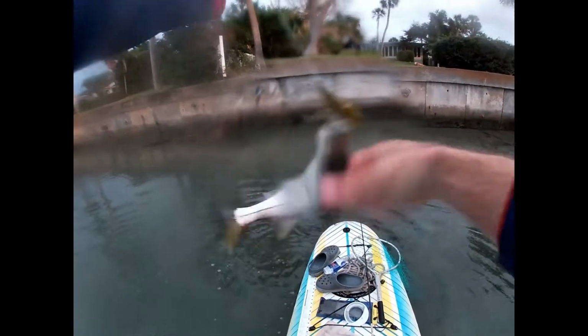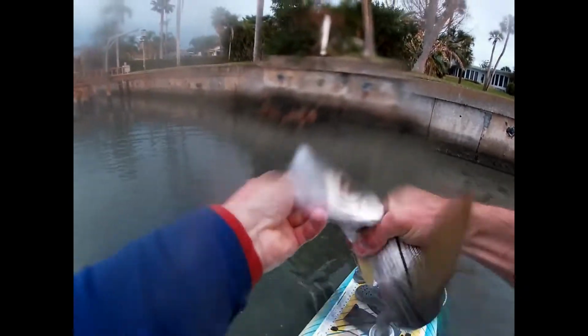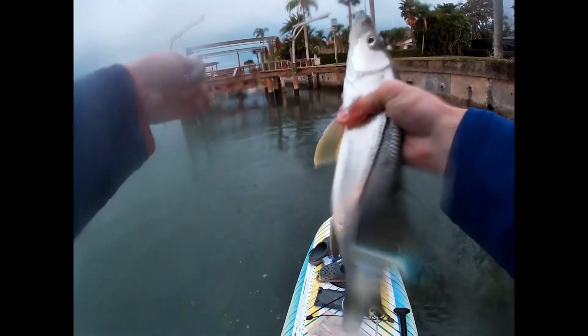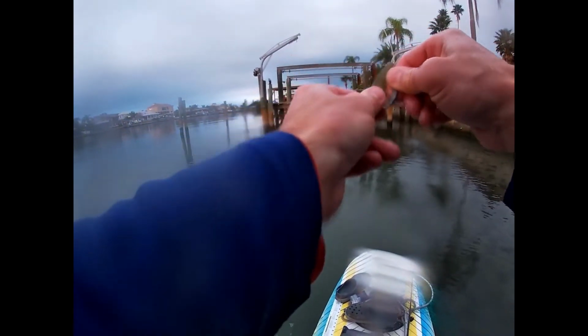There he is. Same fish I just missed. Snook number 10. That's about a 14 incher, I'd say. 13 or 14. Little guy, but man, having a blast catching all these fish. There's another one. There's snook everywhere. This bite is insane. Like I said, they're not all big. These are like 14, 15 inch fish, but I've caught 11 snook back here in just over an hour. Another nice little snook, and that's 3 fish in about 3 minutes.